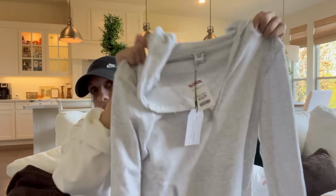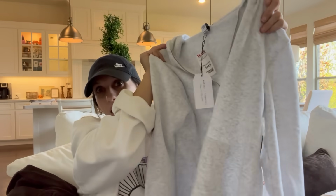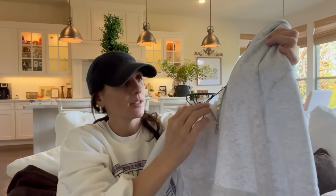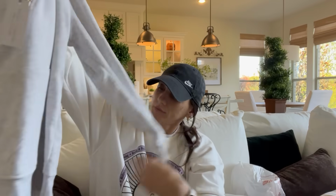It looks soft on screen, but it's actually softer than what you think it would be. I wish you guys could reach through the screen, but just a nice little quarter zip. $14.99 with a hoodie. Love it. Very, very cute. Just, you know, basics. And that's something that I think she's working on. Right, Micah? Where are you?